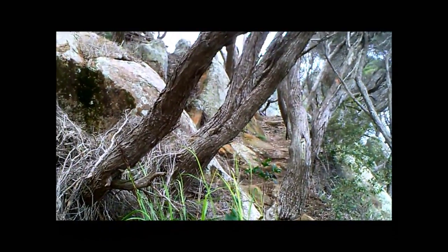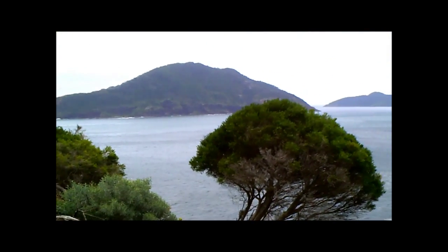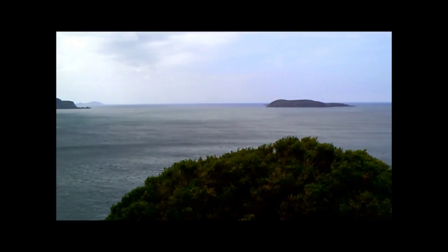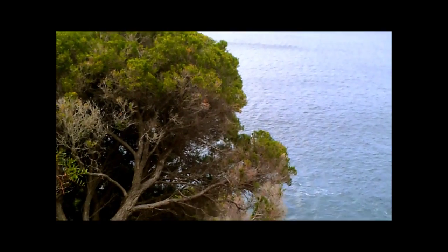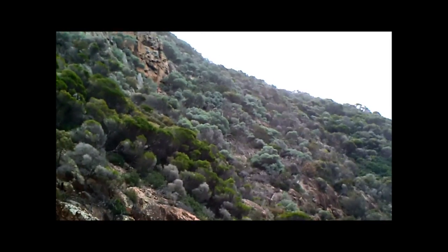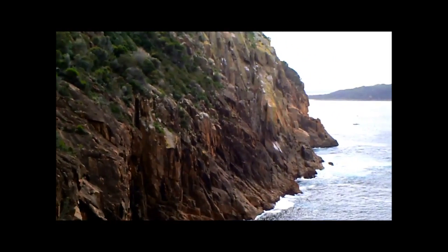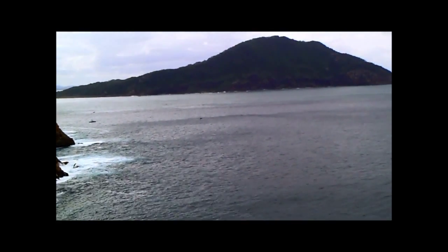The way ahead along the rocky edge of Tomaree Head. Look hand right, you'll soon see the Yakabar. Some bushwalkers down ahead of me, so obviously you can keep going a bit further. The Yakabar and Broughton Island.